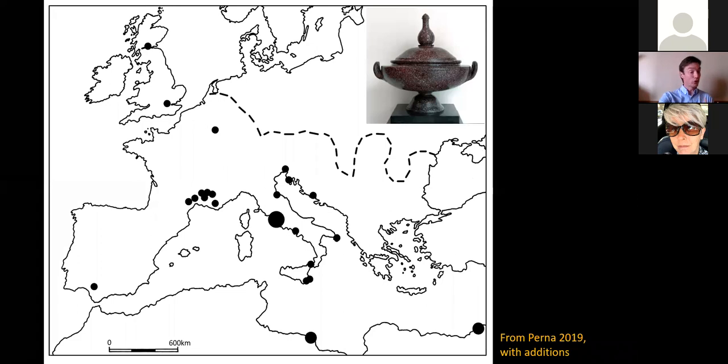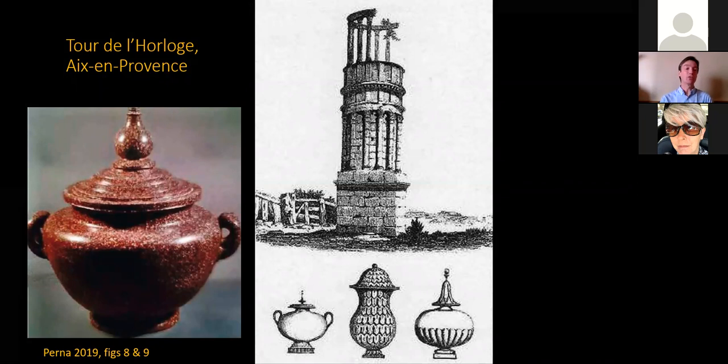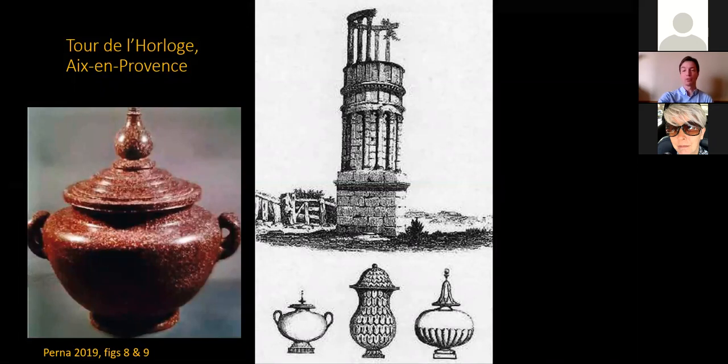Often, but not always, they come from spectacular tombs. Here we see from Tour de l'Horloge, it takes on Provence, before its tragic destruction in the late 18th century, there was a series of grave goods found, including this wonderful porphyry urn. And the inscriptions also mark the residents of this tomb out as people who are locally highly socially important.